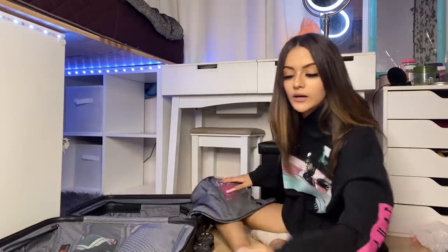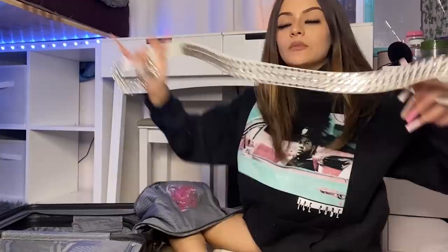That goes in the little mesh pocket, and then I'm gonna roll this belt up and put it in there too.